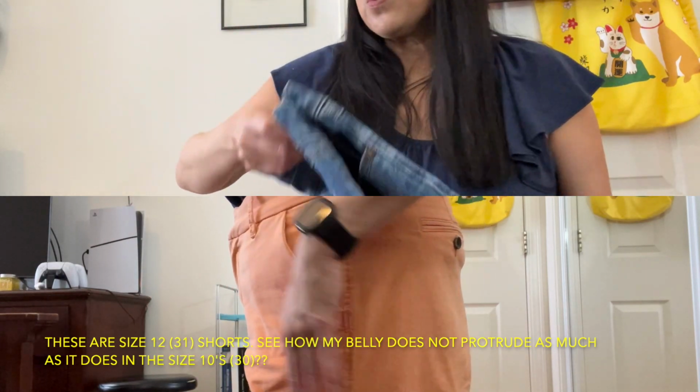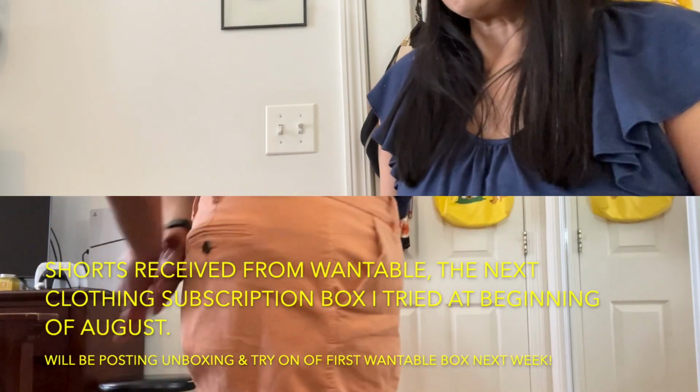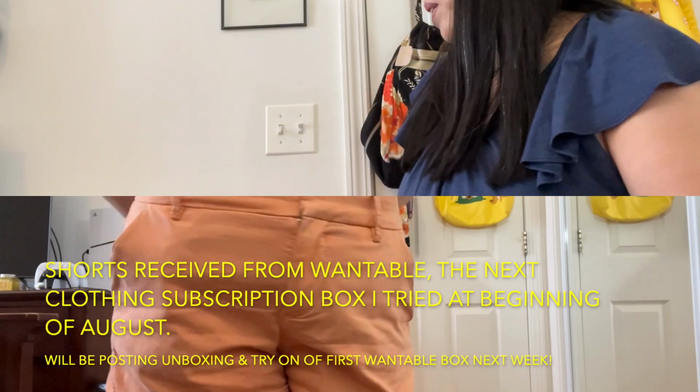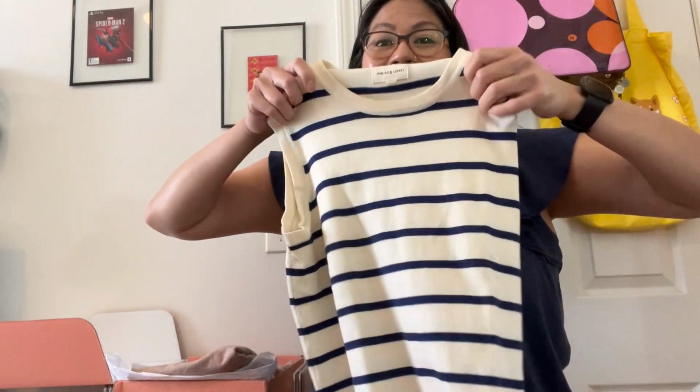And what I noticed with shorts, people don't give you petite sizing with shorts. They just go by the inseam size. I don't even know if they make a petite denim short size. So that's the first item. Then I was so pleased to see this. It just seems so classy.